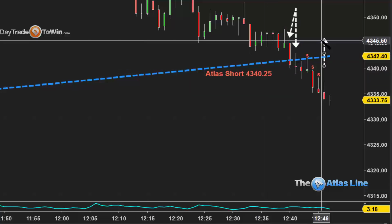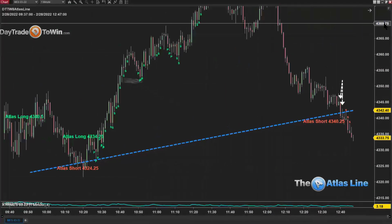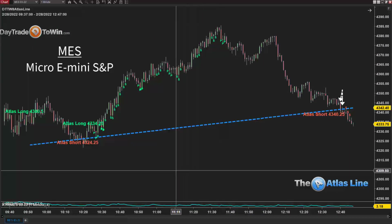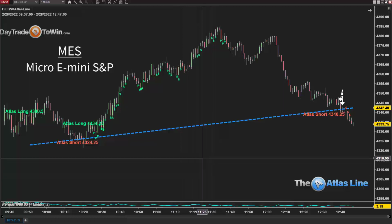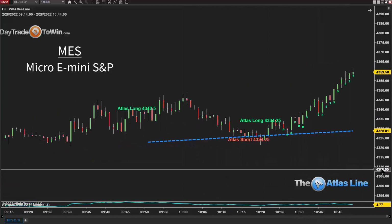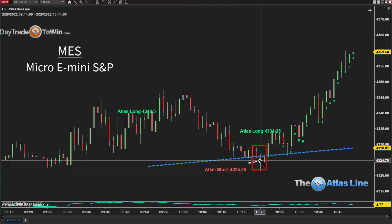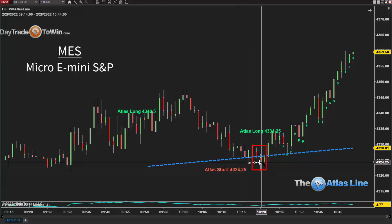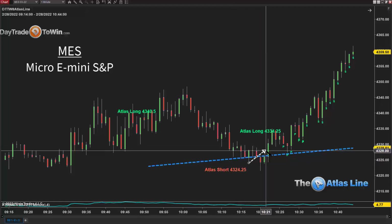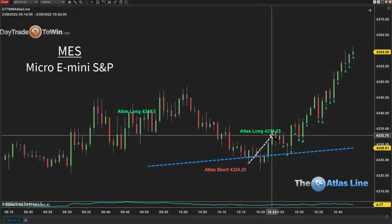Now, if the market reverses, we're out of our short position and we start looking for long opportunities. If it continues, the same thing is true. Let me just go here, and this is actually the micro E-mini. If the market is too volatile for you, you may want to look at the micro E-mini. The same thing is true here when we have two consecutive candles closing below the Atlas line. It produced a signal just here and then immediately reversed. So you would have to get out of your trade and then look at an opportunity to recover for a long trade.